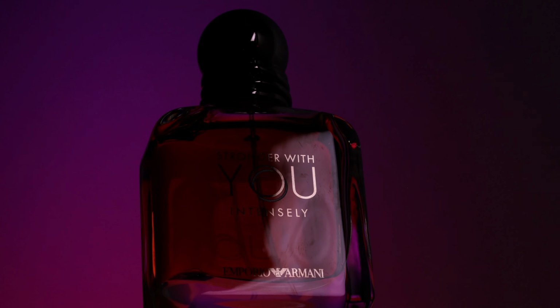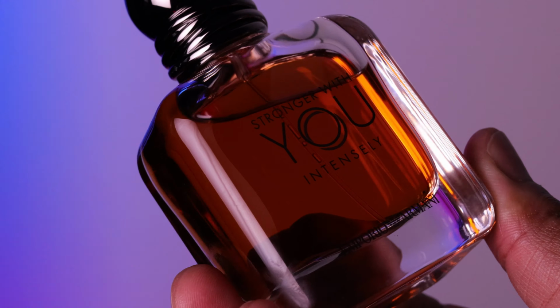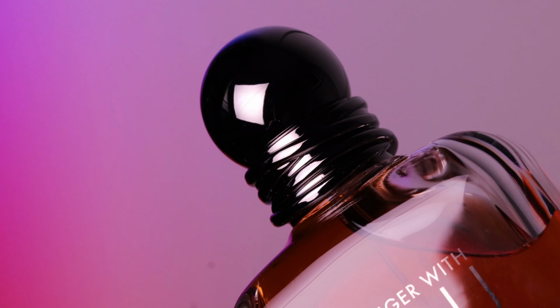So this time we got some luxury Armani, Stronger With You Intensely. Oh, that's nice. See, this is what I'm talking about. That Profondo, that strong, it punches you in the face right away, whereas this is like a slow burn, and this smells very masculine. It smells warm, a little wood in there. Maybe a little bergamot.